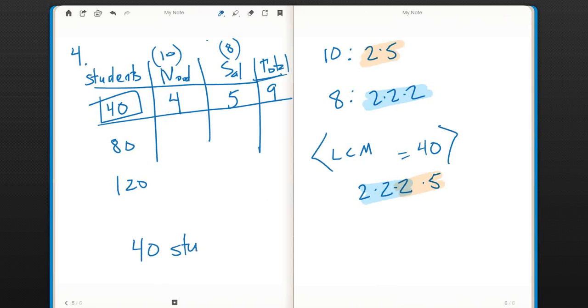Again, we're always going to write our answers down. We're going to label them well. The question was how many students, and the answer isn't just 40, it's 40 students.